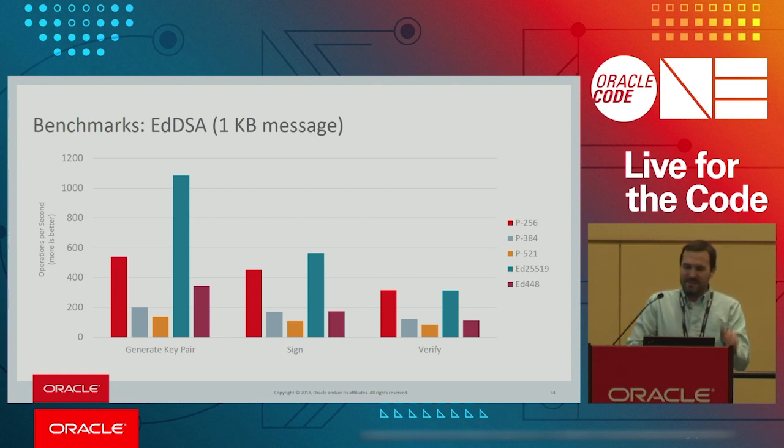Again, we still have the same curves that we start with, 256, 384, and 521, and we're comparing them with ED25519 and ED448. We can do the same kind of comparison. P256 has roughly the same security as ED25519, and the performance is about twice as good, at least for generate key pair. Again, with sign and verify, it's complicated. And similarly for ED448.